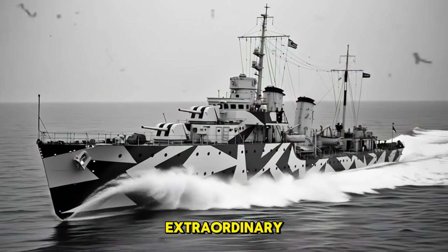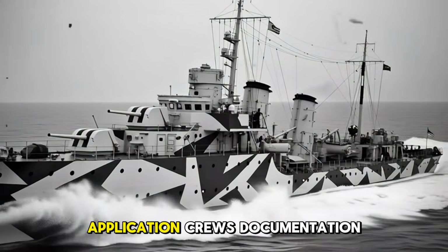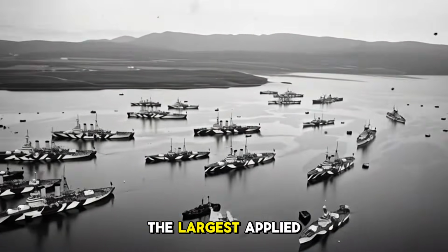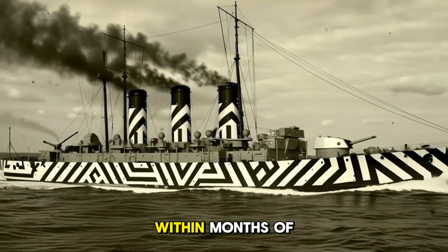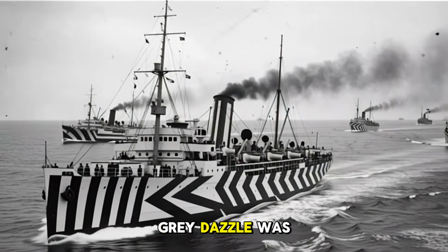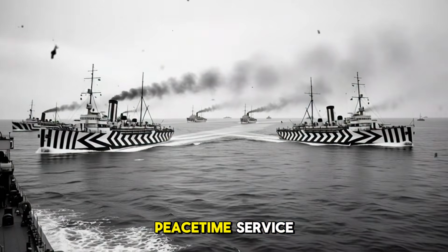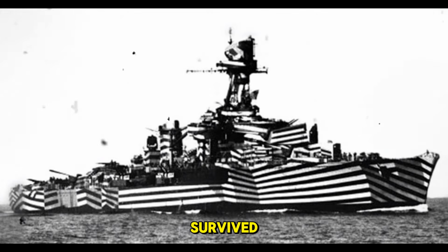The scale was extraordinary. Paint production, design staff, application crews, documentation systems supporting one of the largest applied camouflage programs in military history. Within months of the armistice, the Royal Navy began repainting vessels in standard gray. Dazzle was expensive to maintain, considered unsuitable for peacetime service. The wild patterns disappeared, but the knowledge survived.